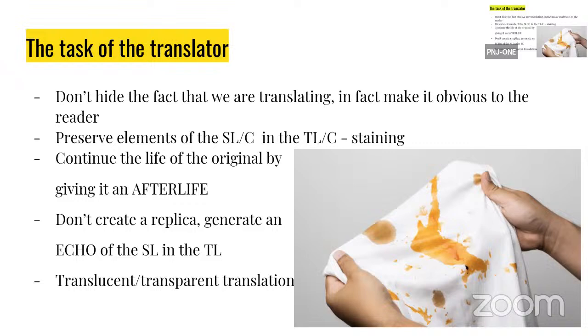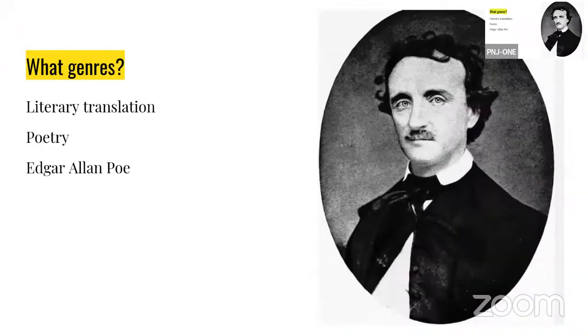And try to produce what is a translucent or a transparent translation. Okay, you're not writing an original. You're not writing something new. You're not a writer, you're a translator. Okay, so these were concepts that were formulated 100 years ago, very ahead of his time, Benjamin.